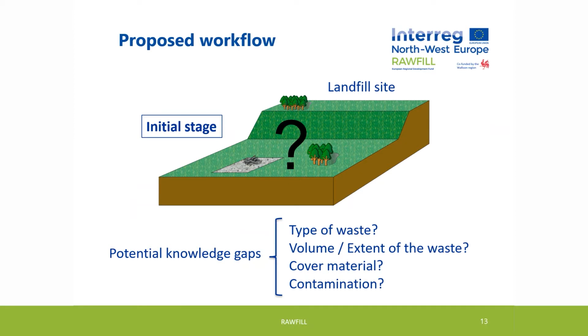Now let's illustrate this workflow with a synthetic case study. Here is an ordinary landfill site. At first glance, there are potentially a lot of unknowns. What type of waste has been buried in the landfill? What is its volume, or how far does it spread? What type of cover material, if any, was used and how thick is it? Are there any contamination issues? These are typical knowledge gaps for a landfill site.